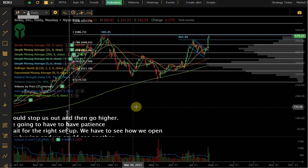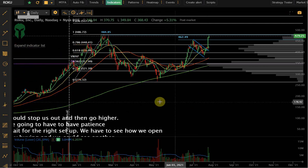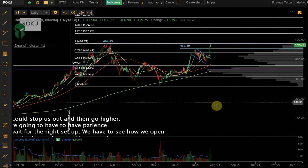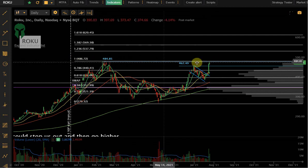So Roku's one that I've been trading for a while. And there's going to be tons of stuff all over it. We've been in and out of this name so many times. But right now, what I've been doing is just overlaying these averages with it. These are your fib levels and these are average levels. It's just a calculation.